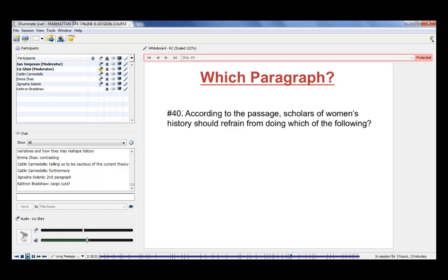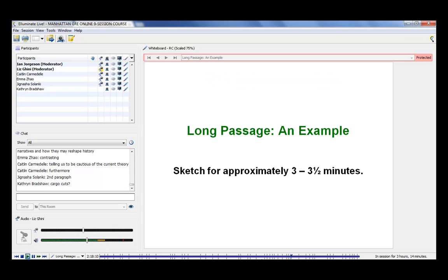So now we're going to try this. We're going to create our structural map of this passage, okay? And we're going to take 3 minutes to do this. It shouldn't be too difficult now that we've practiced it. Again, typical kind of academic passage. Here you go. So create your map. The cargo cult handout. Okay? Sorry, Jignasha. Everybody make sure you have the cargo cult handout. All right? That's what you should be reading.